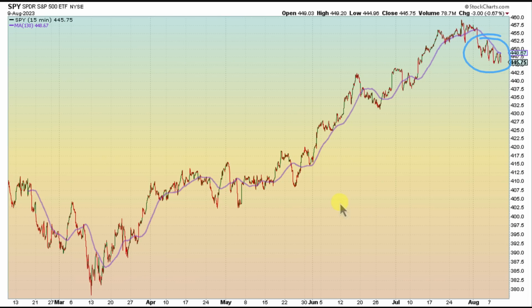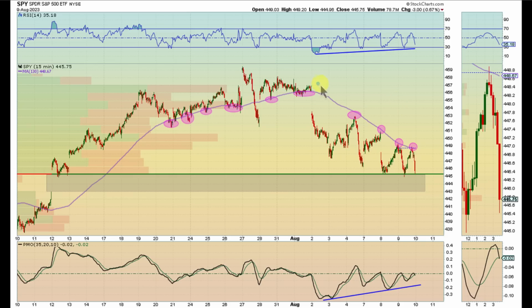And you can see if I just overlay the price action as it stands. Yes, the price action is putting in a series of lower highs and lower lows, and we're under that declining 5-day moving average still. So we have to proceed with, obviously, caution.